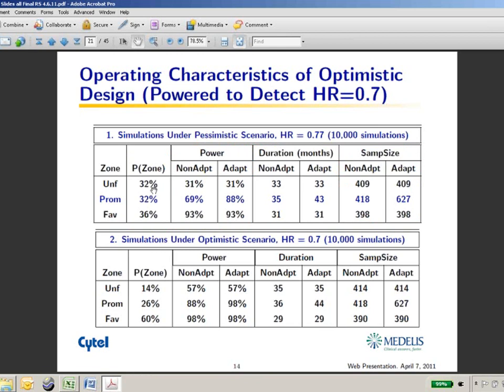So you can see that if you don't enter the promising zone, if you are in the unfavorable or the favorable zone, then whether or not you adapt makes no difference. It's still the old study with 400 patients and 333 events. So one in three times, you'll be unlucky, and you'll have about 32% power. And about one in three times, you'll be lucky, and you'll have 93% power. But whether you have adapted makes a difference when you enter the promising zone. If you didn't adapt, you are out of luck. You have an underpowered study, 69%. If you did adapt, your power has jumped up to 88%.